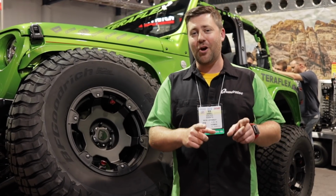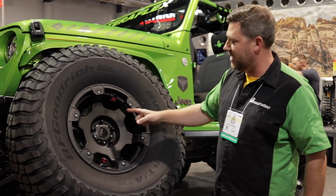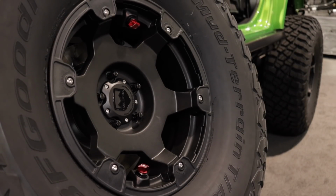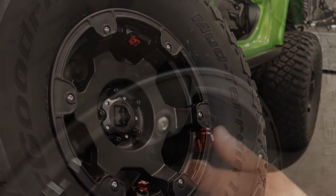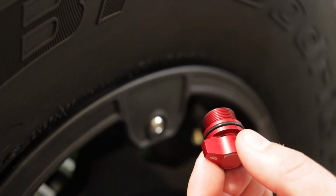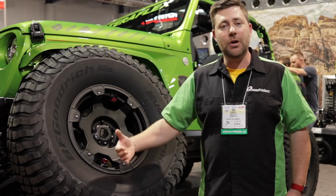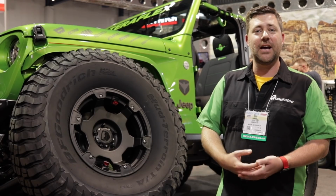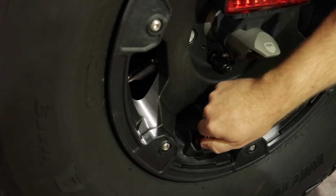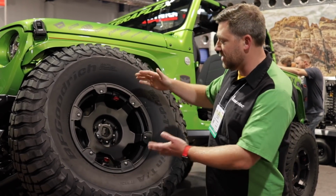And one of the things that really caught my eye, however, in the booth here is their brand new Nomad wheel. This is a 17-inch wheel with some features that I've never seen built right into a wheel. You're going to notice right off the bat we've got two red knobs on this wheel. Well, one of them is simply a cap that's protecting a standard valve stem. However, the other one is a quick deflator built right into the wheel. You can preset that at whatever pressure you decide down to 10 psi, and by simply turning that knob, it's going to air your tires down. By the time you make it around the vehicle, you're going to be aired down and ready to hit the trails.